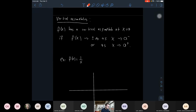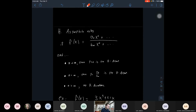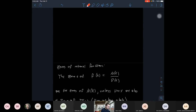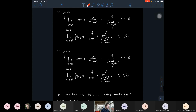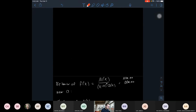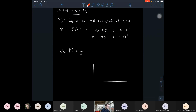The following few pages are going to describe the graph of a rational function. We're going to learn all about how to graph rational functions, and there's going to be a lot of things to consider. And then finally, we're going to sketch the graph of a rational function using all of the tools that we learned today. So that's where we're headed. And the first thing that we have to talk about is vertical asymptotes.